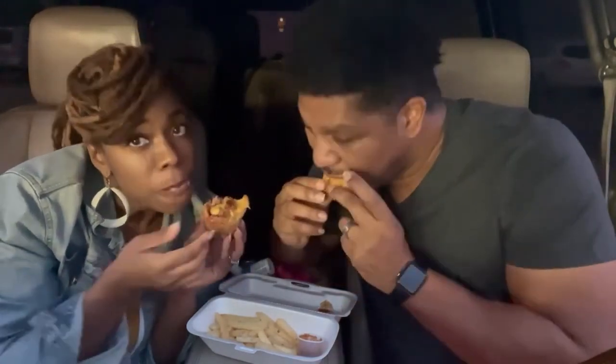Saucy Nosh. Now, when I was talking to the guy, when you first order your food, he said his personal favorite was a crawfish etouffee. But the number one seller, the most popular, is the brisket. The brisket mac and cheese, to be exact. So I'm going to have to agree with everybody else. This is really good.